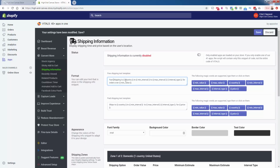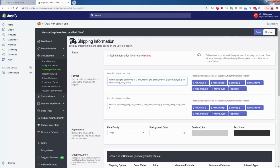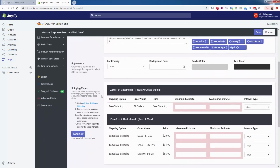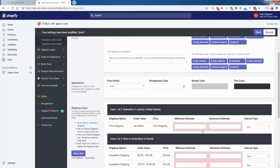Fast shipping to country, which is their country, and we're going to set this minimum amount of days to maximum amount of days. This will be an interval type, which is, you'll see down here, days. For orders over, we can take this part out because we're not doing free shipping. So what is this saying? Well, it's the same thing down here, but it's basically saying fast shipping to wherever they are based on some of the information that we're putting here.